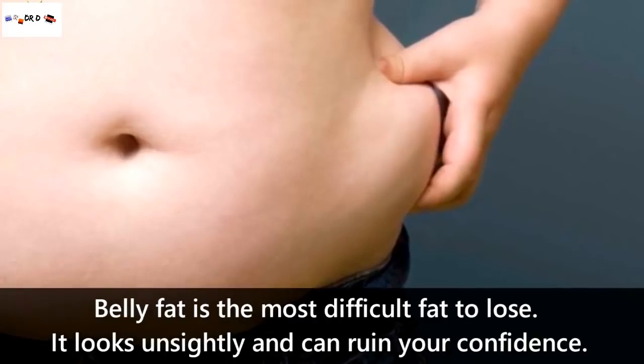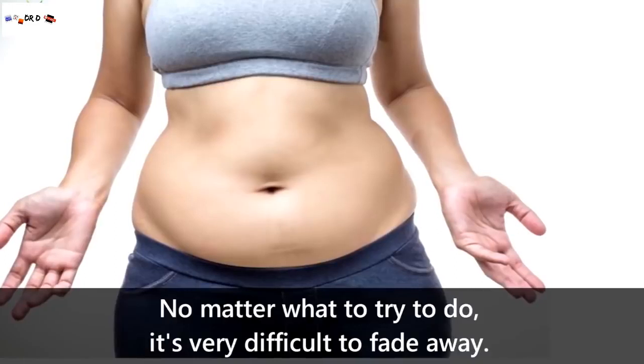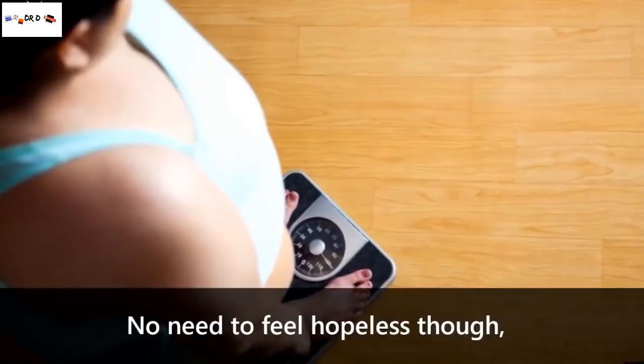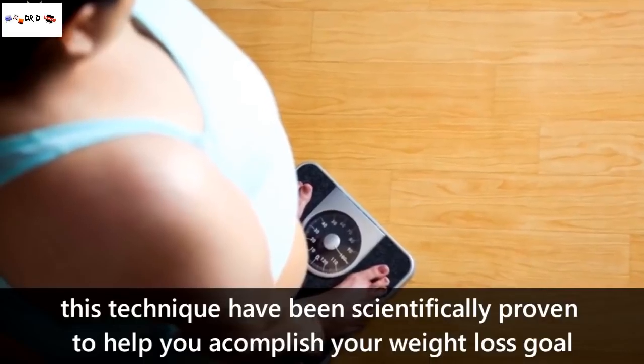It looks unsightly and can ruin your confidence. No matter what you try to do, it's very difficult to get it to fade away. No need to feel helpless though. This technique has been scientifically proven to help you accomplish your weight loss goal.